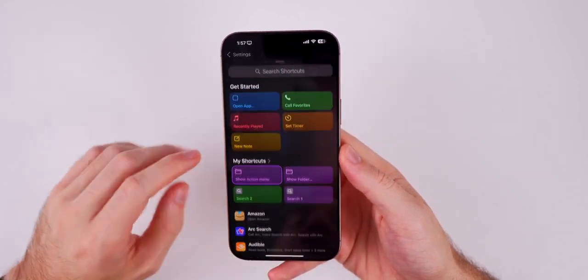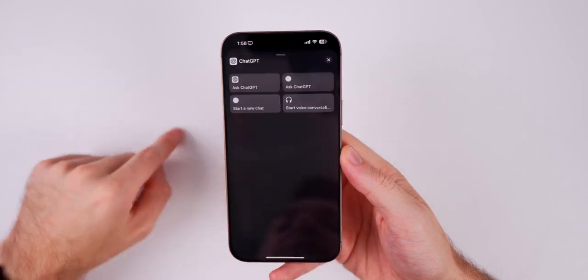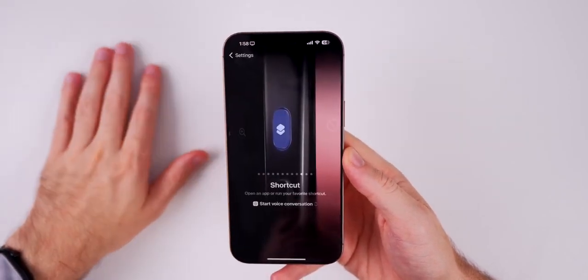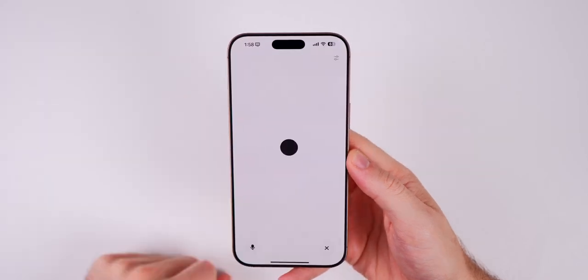But you could also take advantage of third-party applications as well. If you keep scrolling down, for example, ChatGPT, I can launch a new voice conversation with the new advanced voice mode in ChatGPT by simply pressing on the action button.